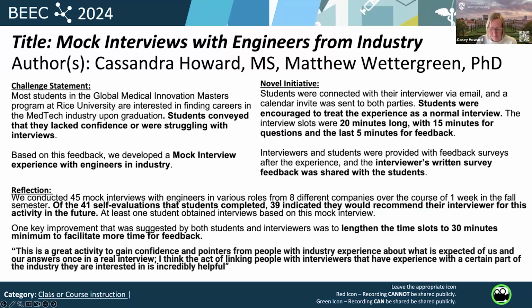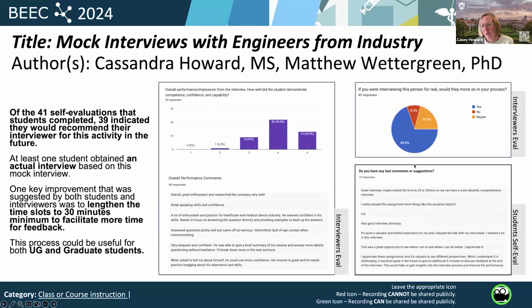And then one last thing, the interviewees. So these are the student responses down here on the bottom box. This was just their feedback and what they found valuable. So they felt like it was helpful to see different perspectives and a great opportunity to see where they were at and how to do better.